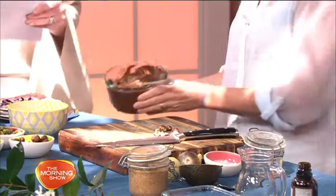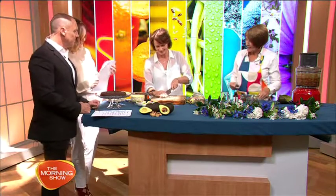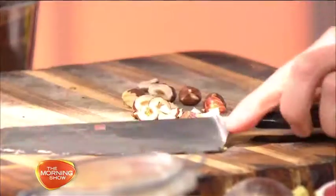And then you've got this beautiful smooth mousse. Oh, we need to taste this. Looks beautiful. Oh, yeah. So let's get it ready for you so you can have a good taste. Okay. Now, we're going to also dish that up.